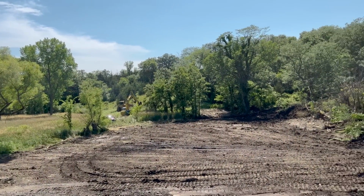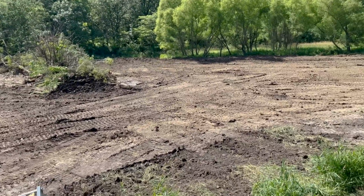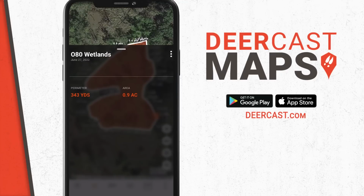This is a pretty spot. You can take a look around at it as they head out of here. I mean, it's as pretty as it gets. It's surrounded by cover and 0.9 acres per DeerCast map, so can't wait to get biologic down this bottom because everything else is tall cover.